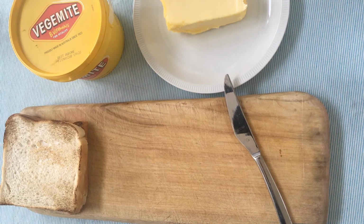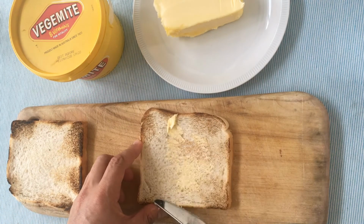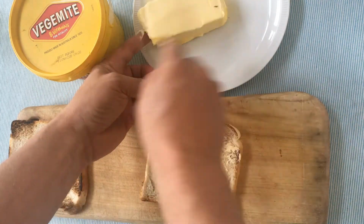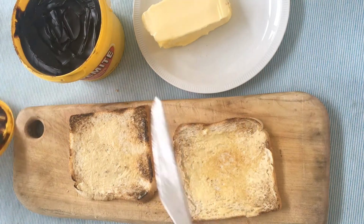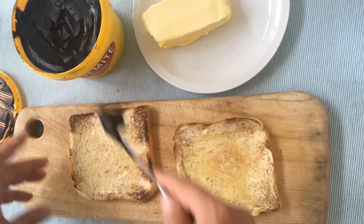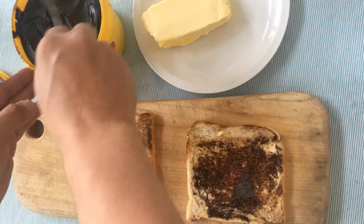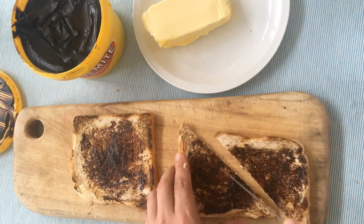So now I have my toasty bread. I'm gonna butter it lightly here. It's important with Vegemite on toast to get lots of butter into the edges. And from here, for the first timers, we're gonna lightly put a sliver of Vegemite. And that's it. Nice Vegemite on toast. Now, if you're gonna get nice and fancy, you can make nice triangles here. So now let's see what it tastes like. Delicious. Now I just need a cup of tea.